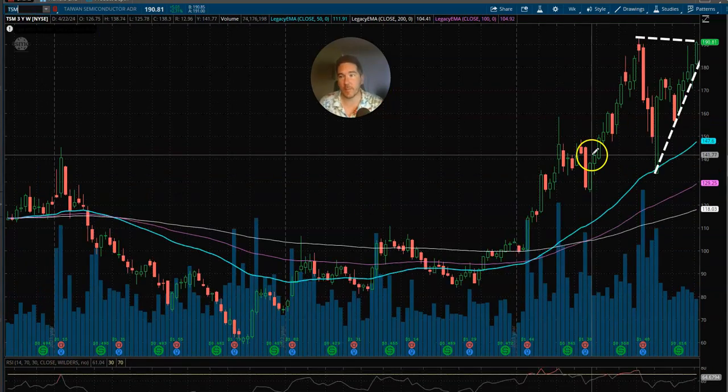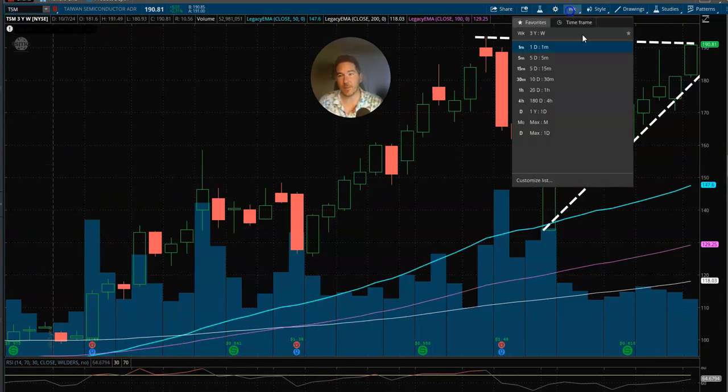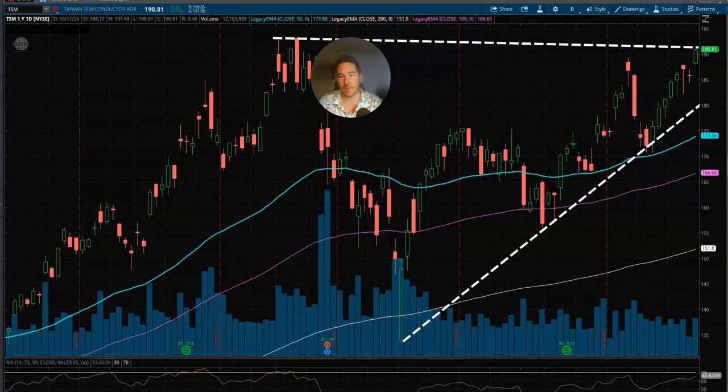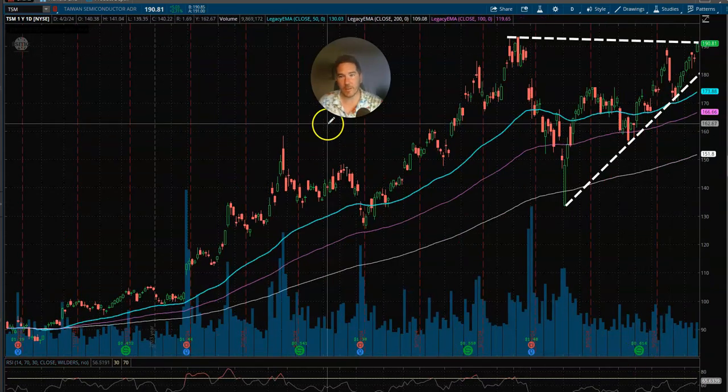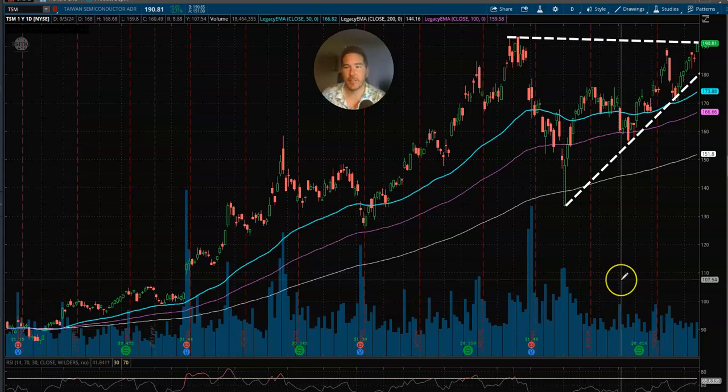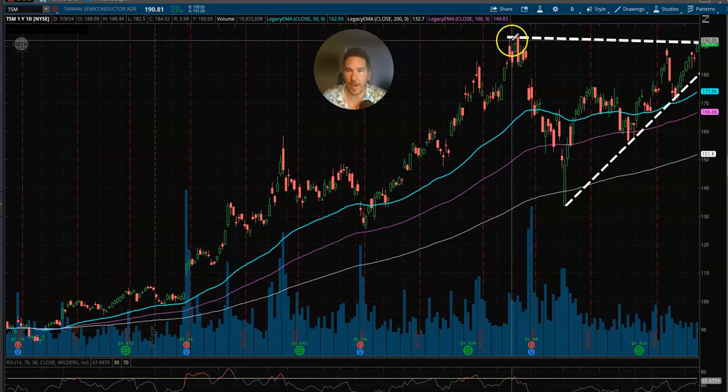TSM, let's pull TSM up. This looks great. I had this drawn out on the weekly. This thing looks like it wants to go. You know, TSM, what they have going on with Apple. You know, even though they're not China, they're Taiwan, China, you know, cutting their rates or injecting liquidity into their market. Us cutting their rates, I expect this to boom and break out past that high.